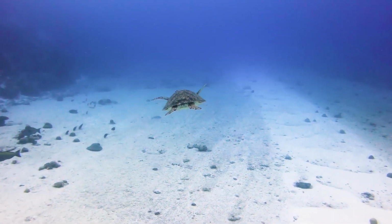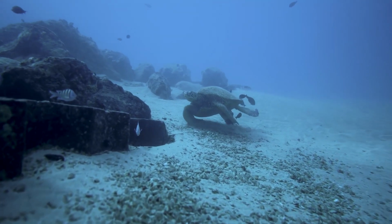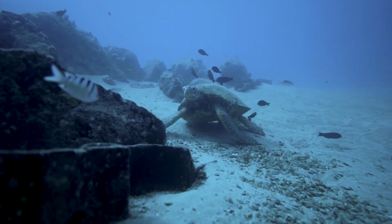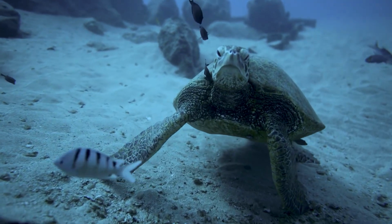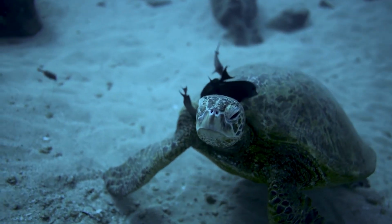Of the 7 turtle species in the world, most are omnivores, eating both plants and meat. Some, however, are strictly carnivorous, such as the loggerhead and Kemp's Ridley turtles.